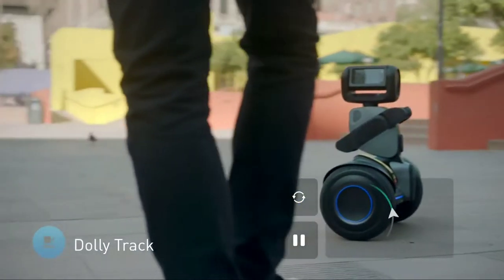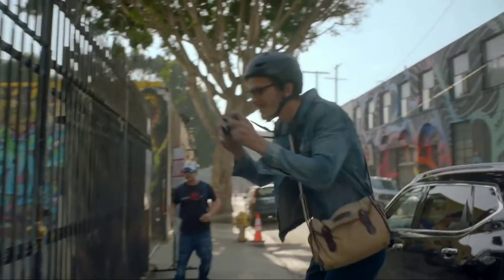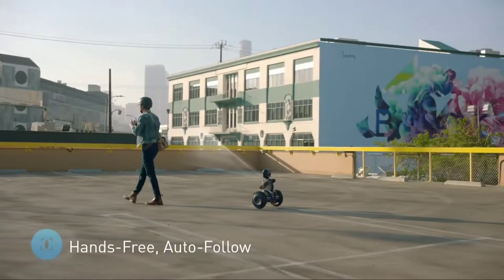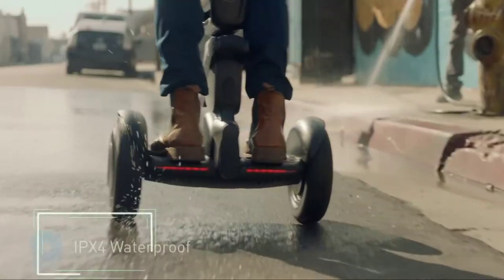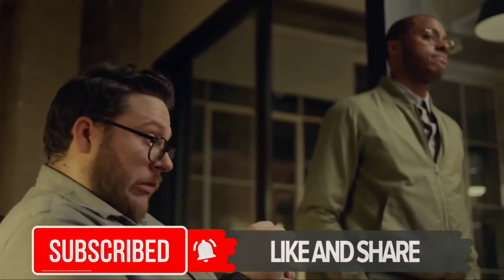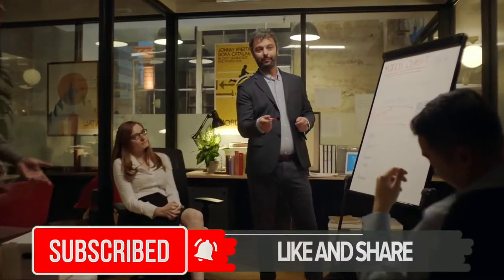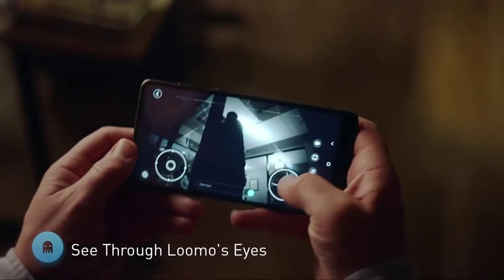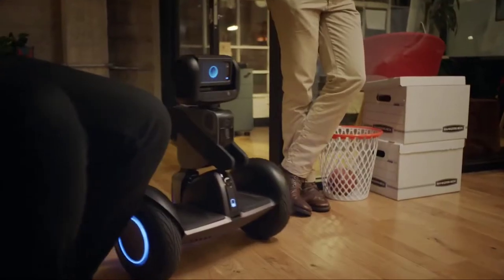Likewise, Loomo comes with an Intel RealSense camera that allows depth sensing and face recognition. The microphone array enables you to send voice commands from anywhere in the room. Furthermore, Loomo provides indoor and outdoor tracking and localization. Finally, Loomo uses Android, though third-party developers can add new functions as well.